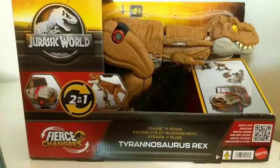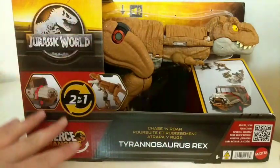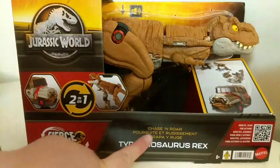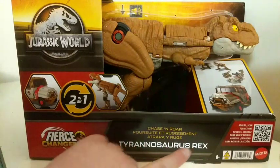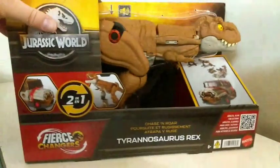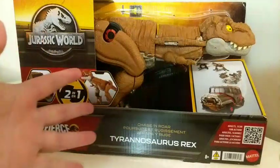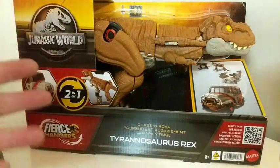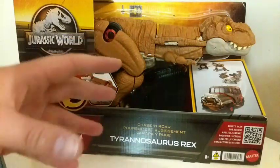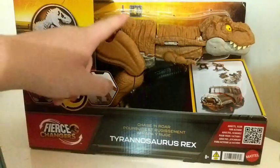Welcome to another Jurassic June stream, this time with Mattel's Jurassic World Fierce Changers, legally not Transformers. We're looking at the Chase and Raw Tyrannosaurus Rex. Yeah, my first Fierce Changer. Managed to grab this at the Entertainer, which sometimes gets things that aren't usually officially available over here. I don't think we've seen any other Fierce Changers in Britain, but this is the only one.